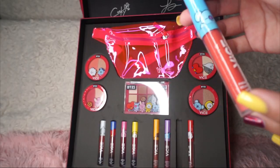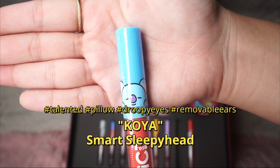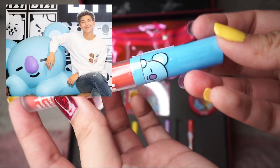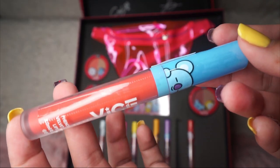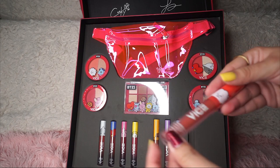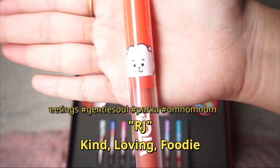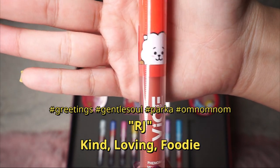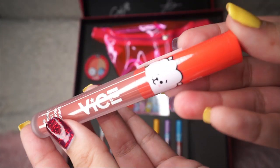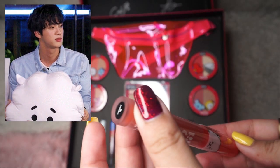Next natin is Koya. Koya was made by RM, Rockmaster Namjoon. Last shade natin for the Velvet Singles is RJ. This is RJ. RJ was made by Jin. Okay.